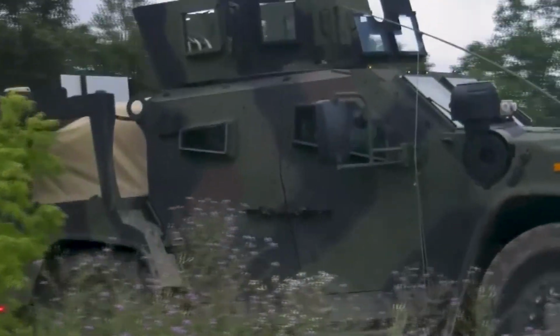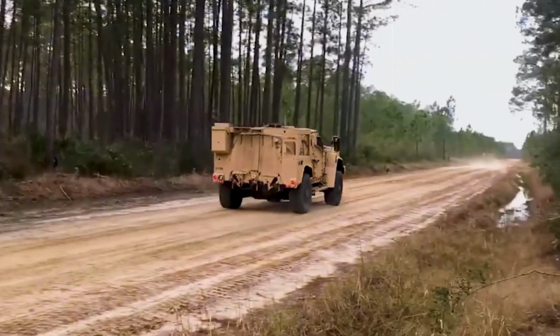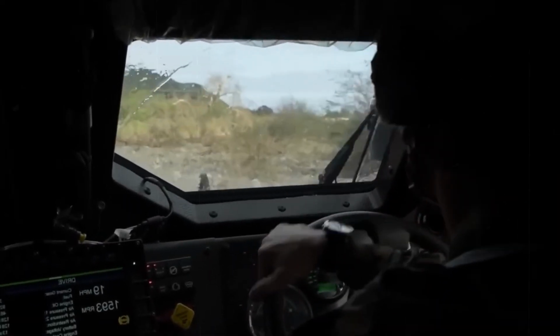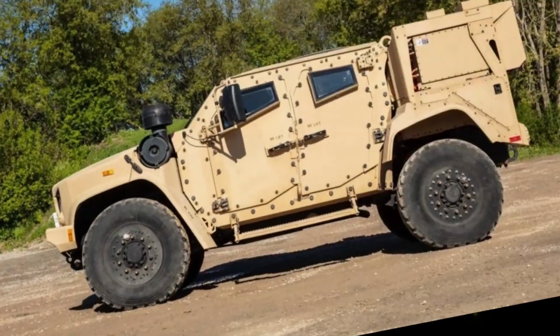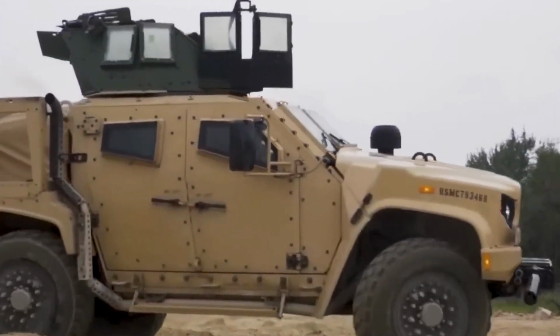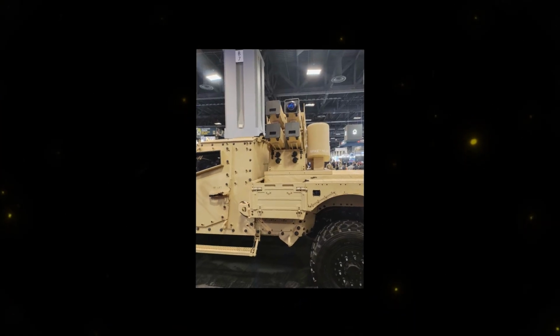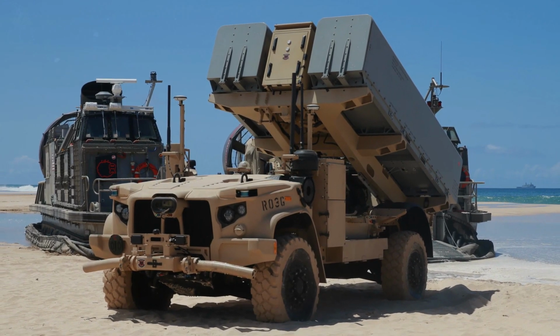It symbolizes a delicate balance between power and efficiency, with a 570-amp alternator generating up to 10 kilowatts of exportable power. The JLTV is not merely a mode of transportation, but a mobile power station, crucial for supporting the Army's network and the integration of cutting-edge technologies. Fuel economy and sustainability. In an era where environmental sustainability is a growing concern, the JLTV stands out with its emphasis on fuel economy. Leveraging the latest diesel engine technology, the vehicle maximizes fuel efficiency without compromising its combat capabilities. This commitment to fuel efficiency is paramount, given the Army's increasing reliance on electronic sensors, computing systems, and fire control technologies that demand a robust and sustainable power source.